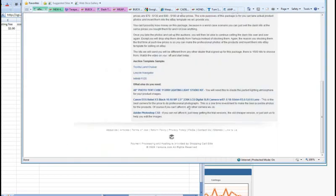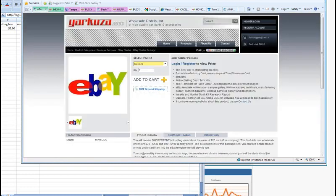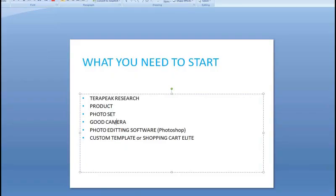And obviously, you need Photoshop. Any version will do. Trial version will do. You don't have to buy it if you're doing a few pictures, just to edit out the blurs and stuff like that. If you're not good at it, don't worry about it. Like I said, you can use other people's pictures, using Google Images and finding them there, and making your auction as good as it can be. If you're looking for perfection, this is what you need for perfection: photo set, good camera, Photoshop, and then a custom template or Shopping Cart Lead, which also comes with a template.